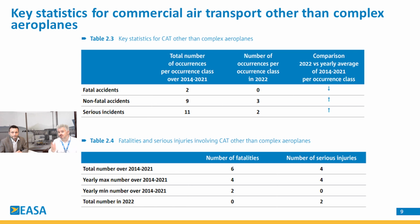That's interesting to see. One of the things that's interesting is loss of control not featuring in those statistics, which hopefully shows the value of a lot of the work done around upset prevention and recovery training, and around loss of control in flight generally as a topic in the past 10 years. Again, it shows the value of the strategic safety actions that have been going on over the last few years. So if we look at non-complex, or other than complex, what does the picture look like in that context?